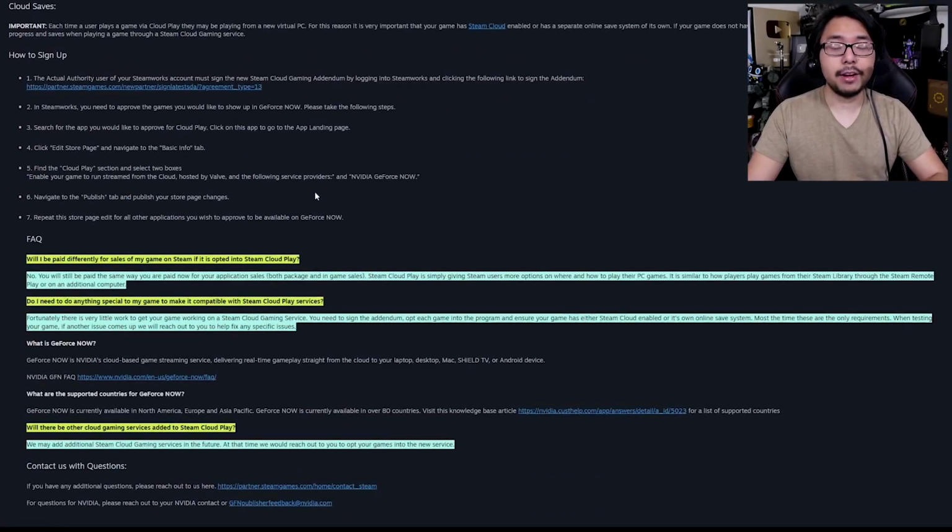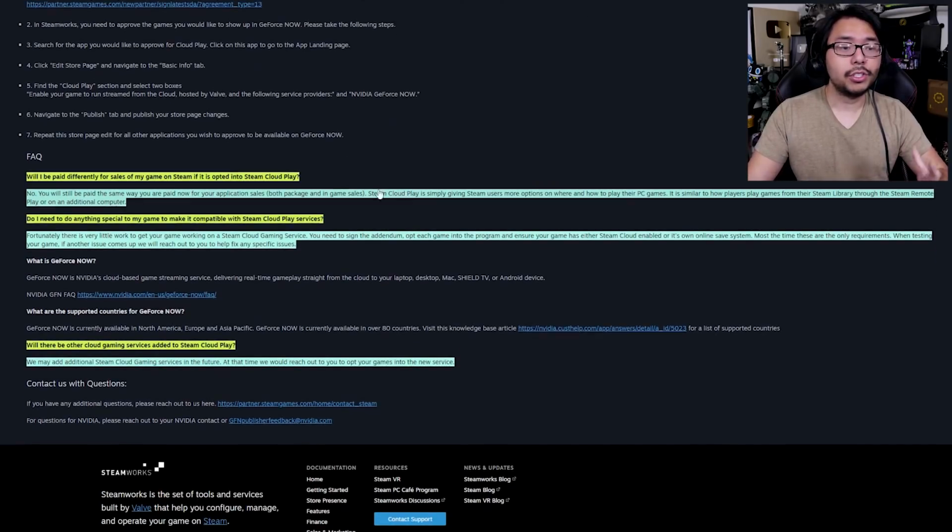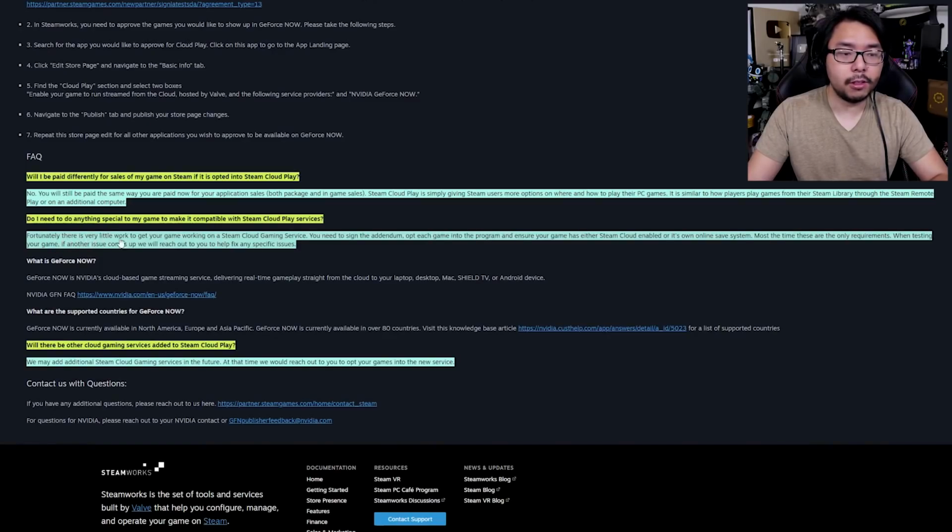Now, right down here, you'll find an FAQ section that's more dedicated to developers. This is a documentation page that is intended to inform devs on how all this will affect them. And one of the questions listed asks if developers will be paid differently with this integration. The response reads that developers will be paid the same way. It's just that this integration will let people choose how they want to utilize that $60 purchase. And then this next question right here asks if developers need to do work on their end for this implementation. The response reads, fortunately, there is very little work to get your game working on a Steam Cloud Gaming service.